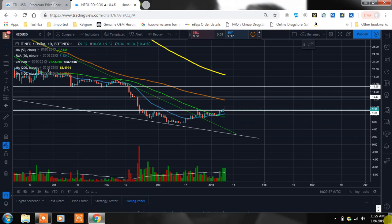That's my setup, guys. I have the 50 moving average, I have the 20 EMA, I have the 200 moving average, and I have the 100 moving average. Those are the ones that I like to look at. And a lot of times I'll take off the 100 moving average so that I can use the RSI and the MACD and all that type of stuff. But this is what we're looking for in NEO, guys.